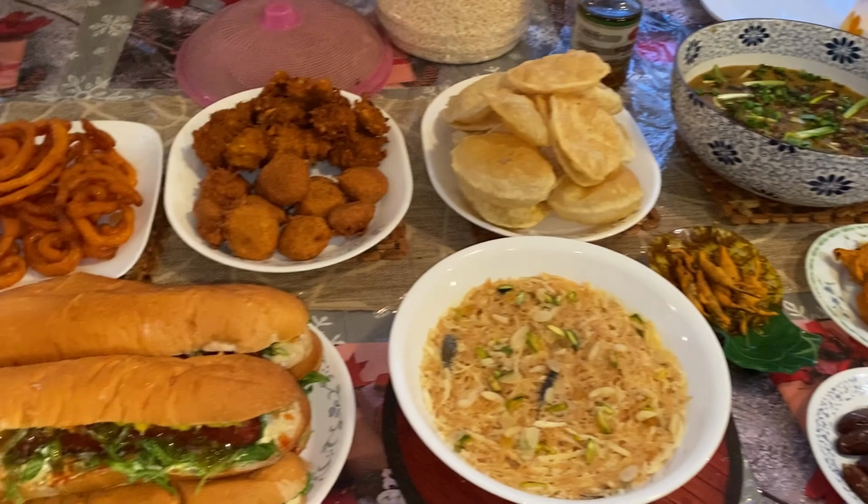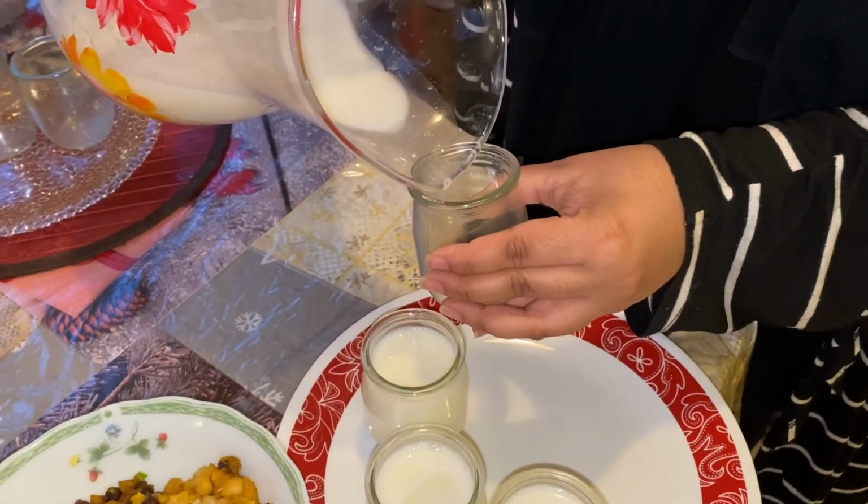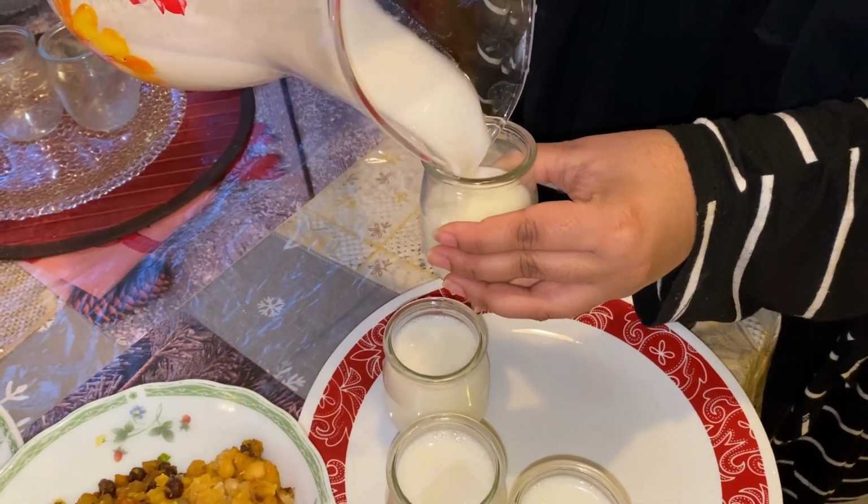So yeah, that's iftar day 8. Here Imuna is pouring some lassi for everyone. It's homemade lassi, so lachi, guys.